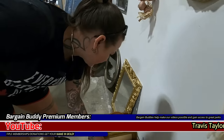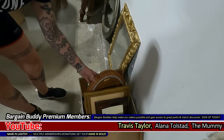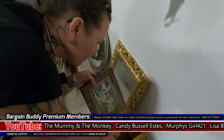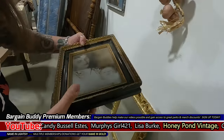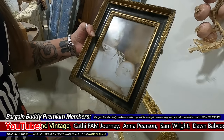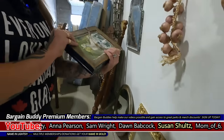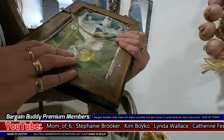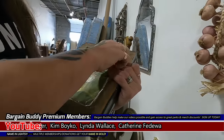Yeah, that's where I found those two little frames. That looks like a nice frame. It's not too beat up. I think it's an old one if you look at the back here. It's just taped. Oh no, there's a nail.